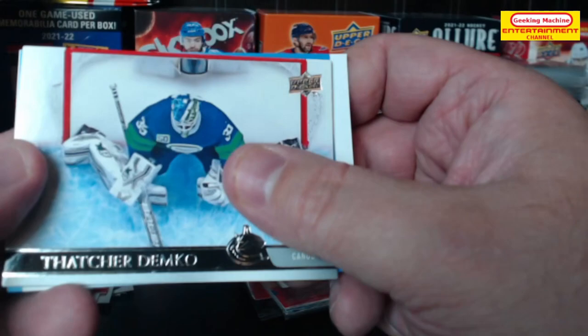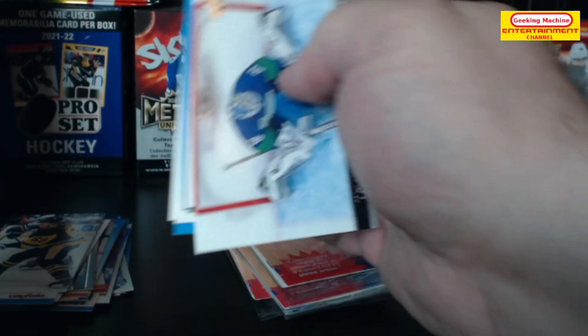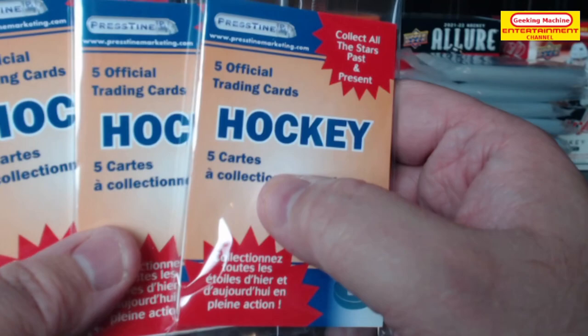Okay, last of these 3 card packs. So we're starting with a Thatcher Demko, Larry Robinson, and finally we have a Dino Ciccarelli. Okay, so now on to the 5 official trading cards.